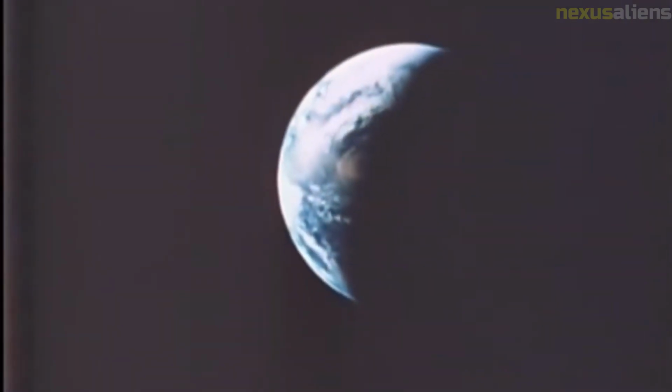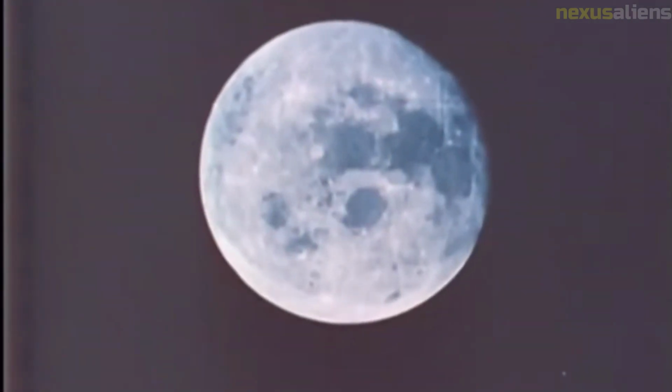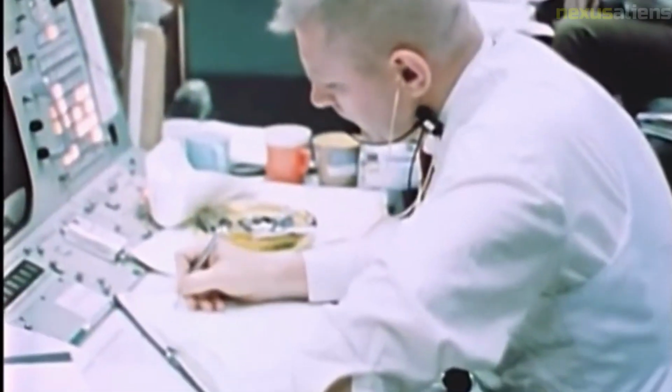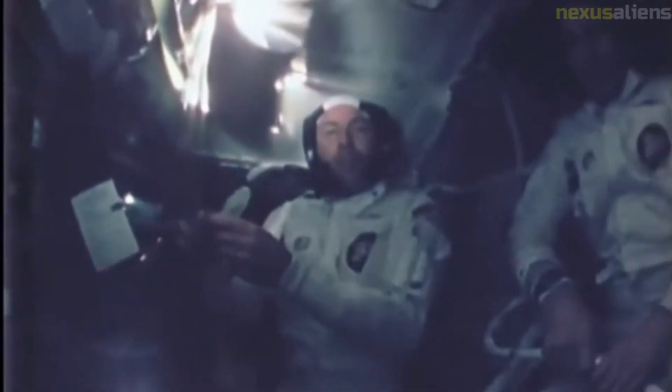There was a critical need to adapt the CM's cartridges for the carbon dioxide scrubber system to work in the LM. The crew and mission controllers were successful in improvising a solution. The astronauts' peril briefly renewed public interest in the Apollo program. Tens of millions watched the splashdown in the South Pacific Ocean on television.